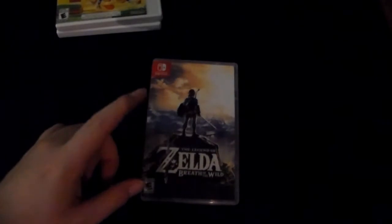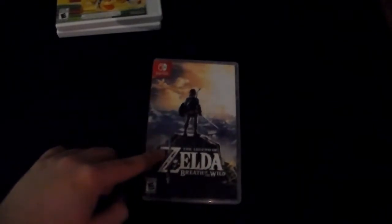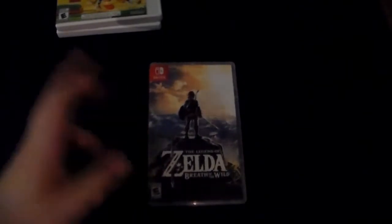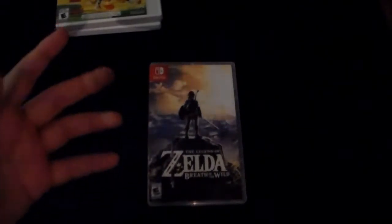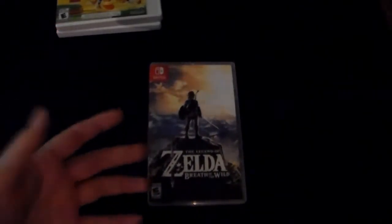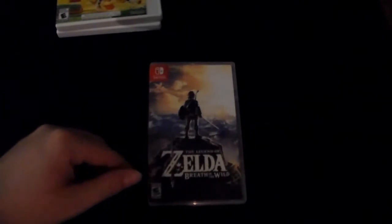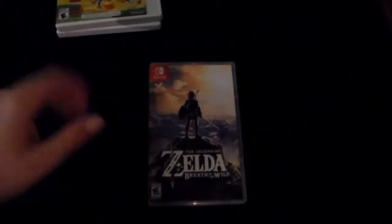Game of the Year will probably be Breath of the Wild, and I know a lot of people are going to complain about that, but either way, it doesn't really matter. I mean, the game is good in its own right. I don't understand why people are going to throw fits about it. But if somehow Horizon wins, or any other game wins and not Breath of the Wild, maybe Persona 5, I'm not going to complain. They're all good games in their own right.